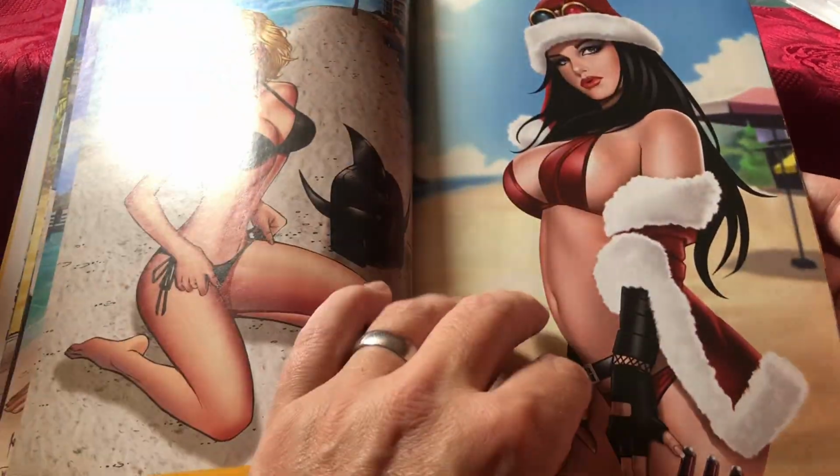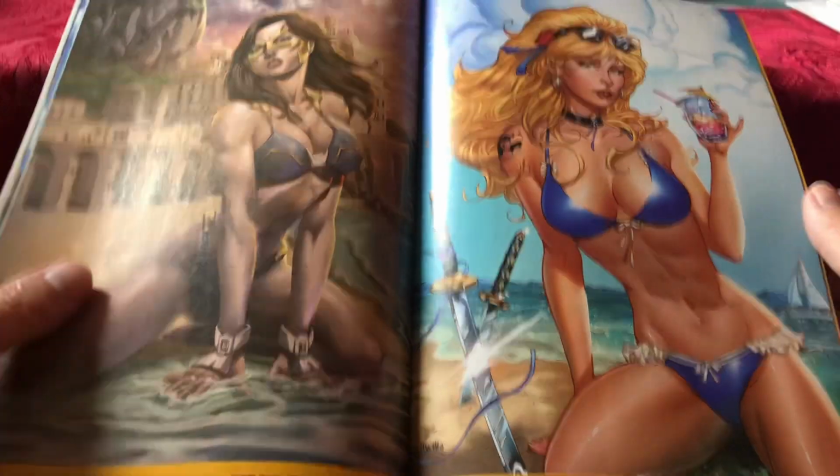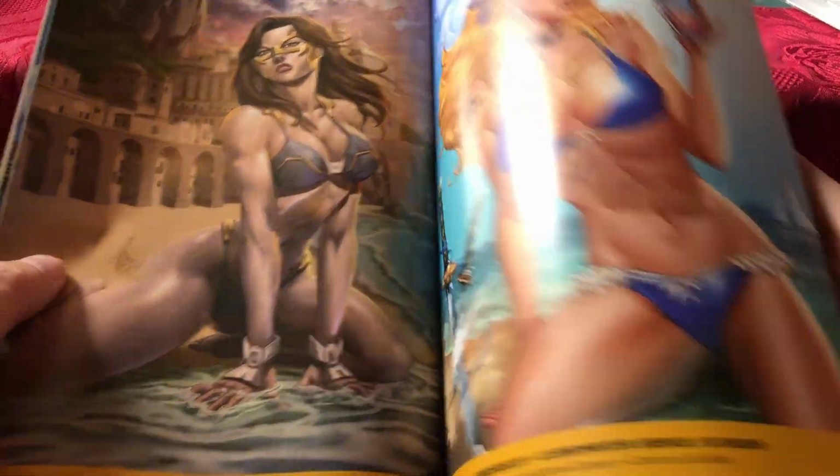Which are probably utilised on some of the covers, some of the variant covers, etc.